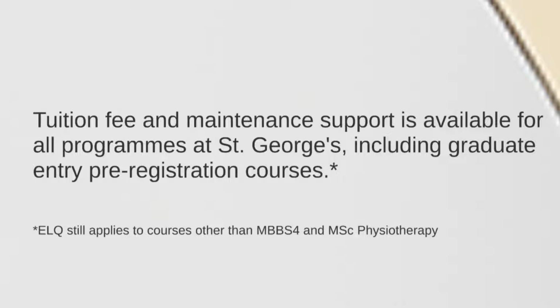Now, you may have heard that, indeed I've just said, that there are limited funds for people who are doing a second undergraduate degree. Now, just to note that for MBBS5, the graduate entry medicine program at St George's, and the MSc physiotherapy program, they are exceptions to that rule. So those courses are fully funded from a variety of different means for your studies for the years that you're in. So do bear that in mind.